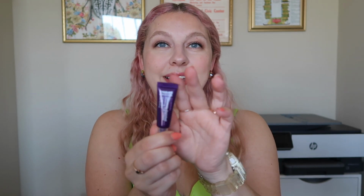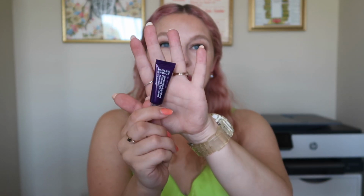Moving on to eye creams, I don't have an all-time favorite eye cream. I've just kind of been using what's been coming in my box and what I get in sample sizes from companies when I'm trying them out. Right now I'm using the Paula's Choice Clinical Ceramide Enriched Firming Eye Cream, and I've got this little sample size. This is really nice to travel with too, but eye cream lasts forever, so I'm sure this will last me quite a while. And this is thicker, creamy, but blends into the skin, rubs into the skin really nicely.